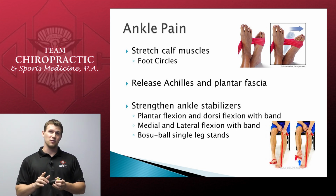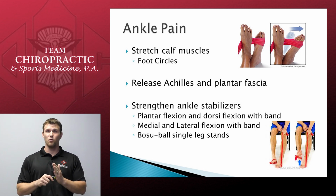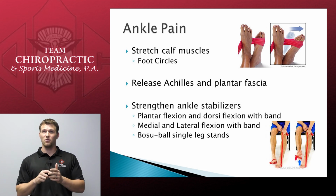So in our pictures here, the top right corner is an example of medial flexion with the left foot. So the left foot is turning inward. The right foot is being used to help stabilize the band in place, giving it a place for resistance. In order to do lateral flexion, we would just do the inverse of that, where instead of crossing the right leg over the left, the right leg just simply stabilizes from the other side.